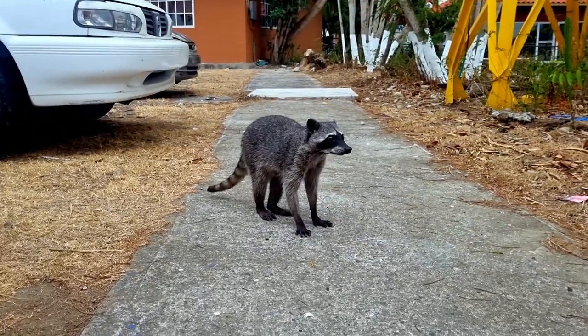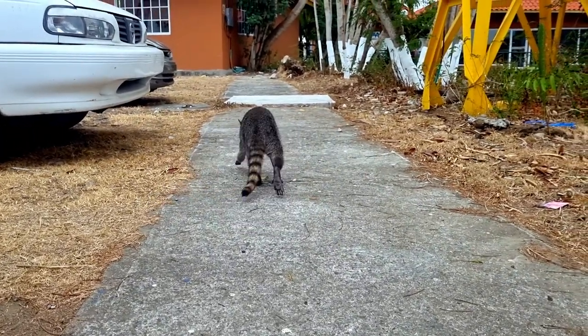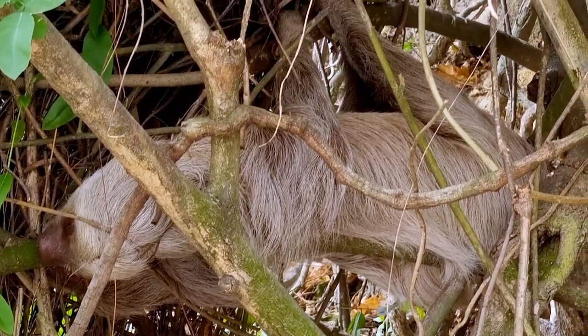Besides a swimming pool, there is also some wildlife, like raccoons and sloths. Really cool.